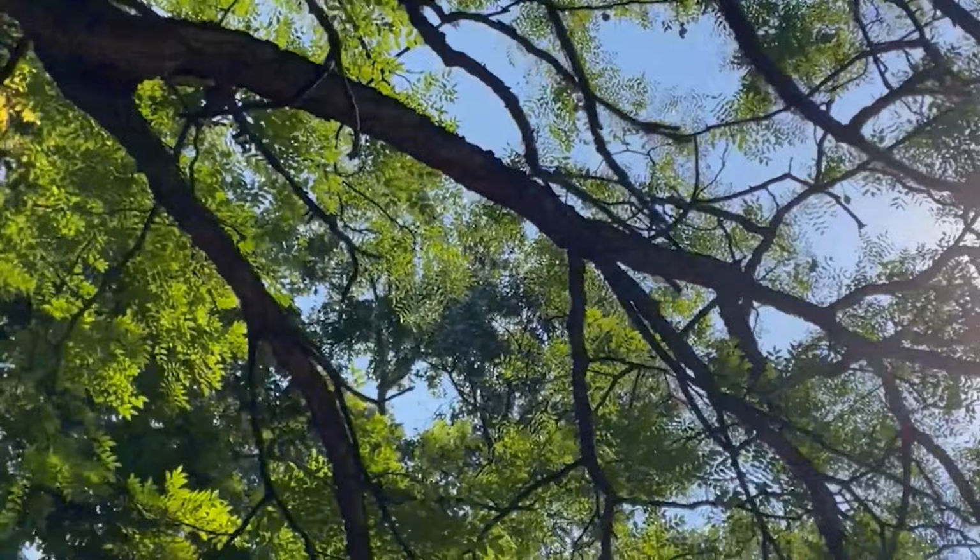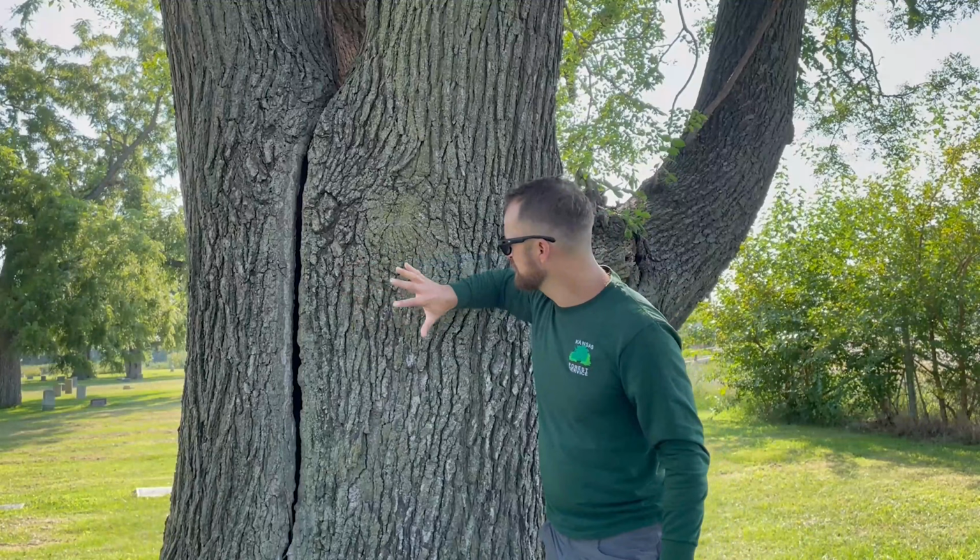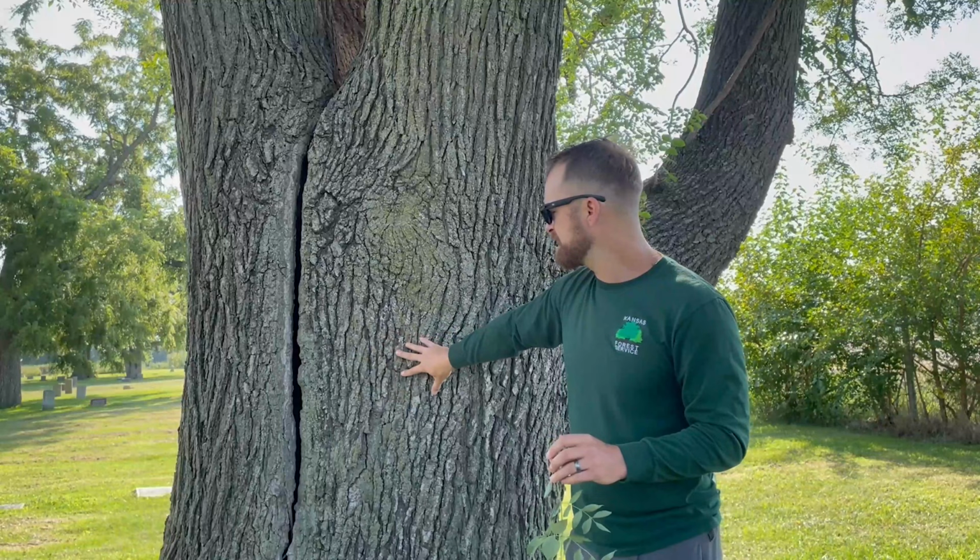With the bark, typically in a wooded situation, these can grow in low light conditions and grow really straight and slender, and the bark is a grayish color when they're more mature. And this really large tree here has these conspicuous furrows. Oftentimes it'll almost have an exfoliating type of bark where it peels back a little bit. Hopefully we'll be able to see that in a bit.